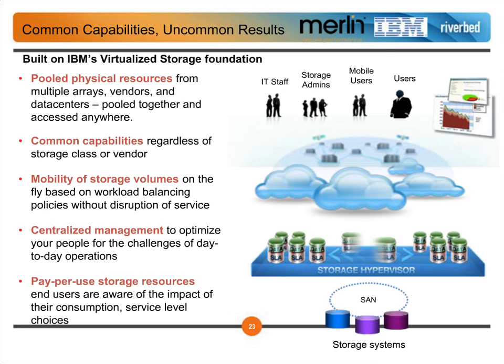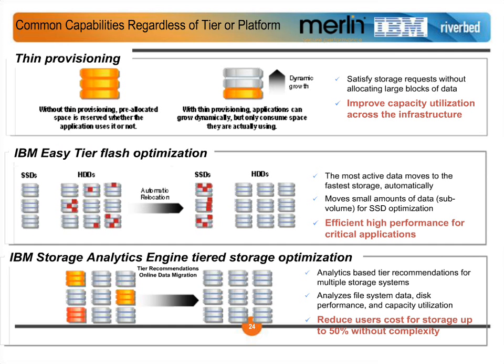So what kind of functions do we bring to the storage space in our virtual solution? We mentioned thin provisioning, the ability to only take up space when customers are actually using it, the ability to allocate 500 gig to a database, but maybe the database isn't using all that space. They may only take up 100 gig of space on the back-end box. And again, anything that's virtualized with an IBM storage optimization solution inherits that function. You don't have to license it to the back-end box. You just have to virtualize it. You pick up that function.